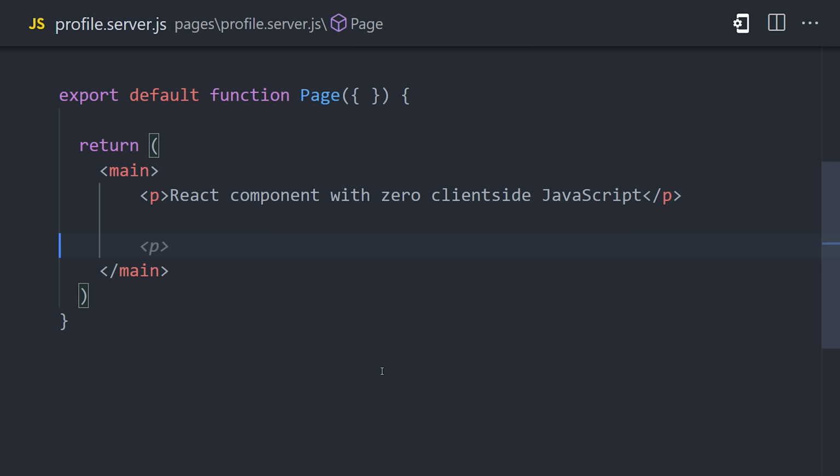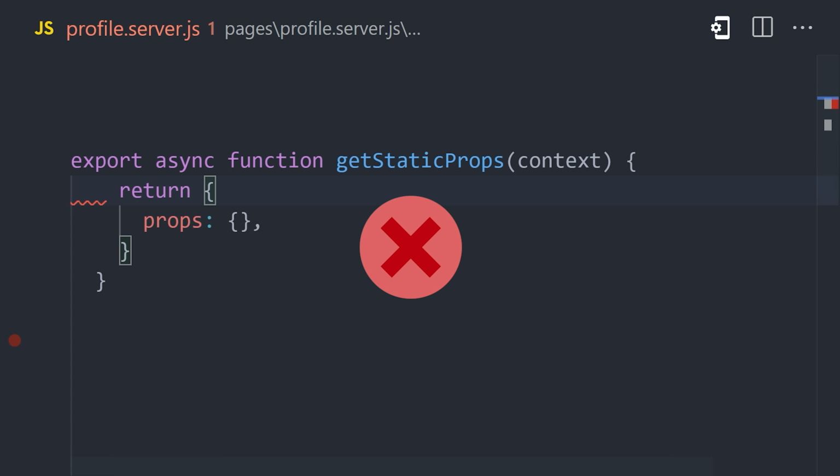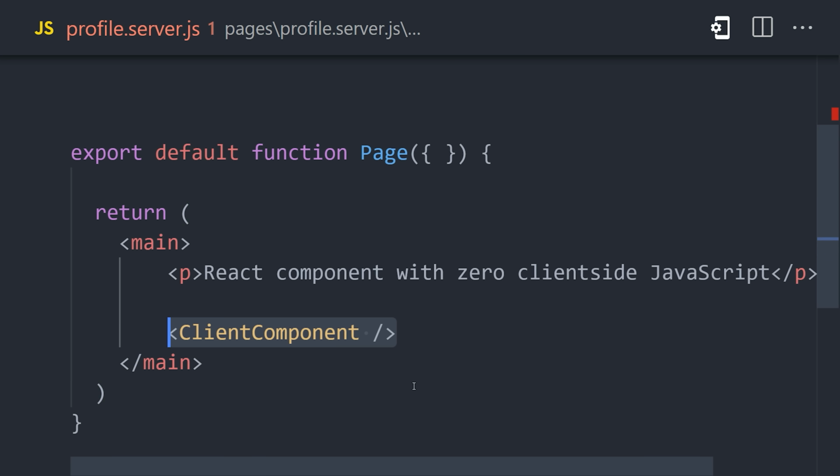In addition, you can fetch data directly inside the component without having to use functions like getStaticProps or getServerSideProps. It's a really ergonomic way to build an application. You use React patterns from start to finish, or server to client. Now you'll likely want some interactive JavaScript for the client, so you can also import regular client components as well, and they'll be rendered universally both on the server and the client.